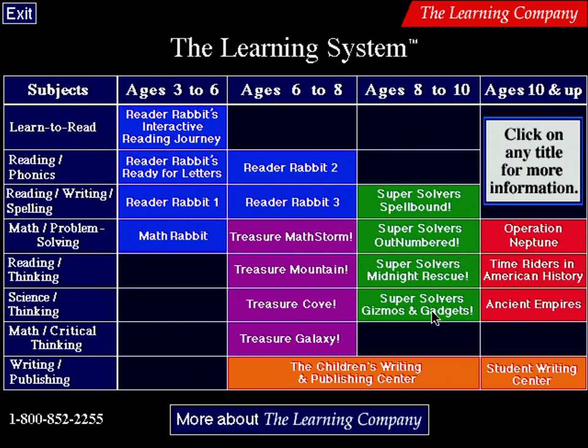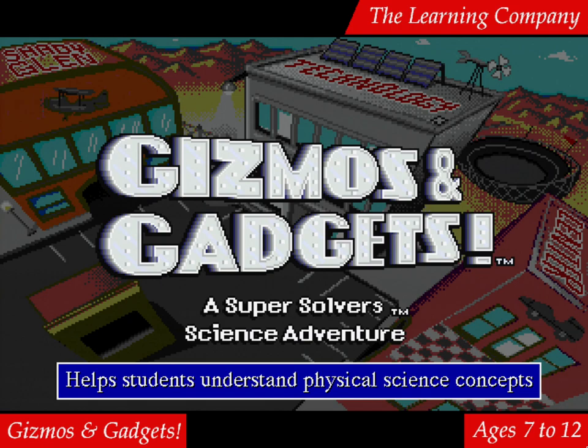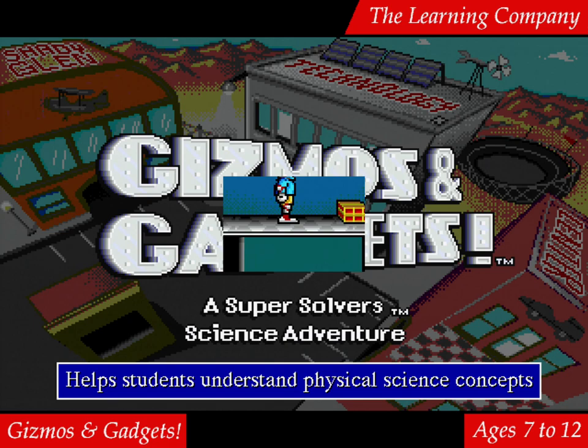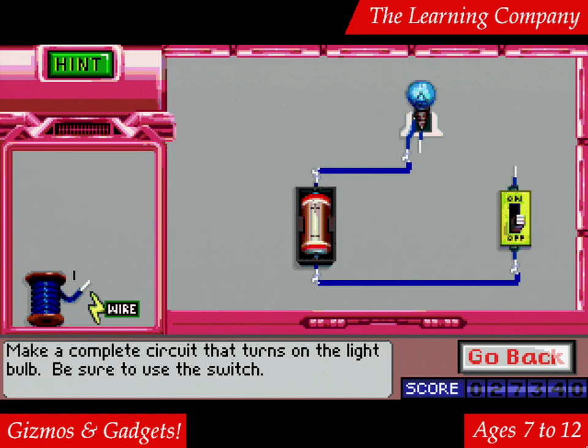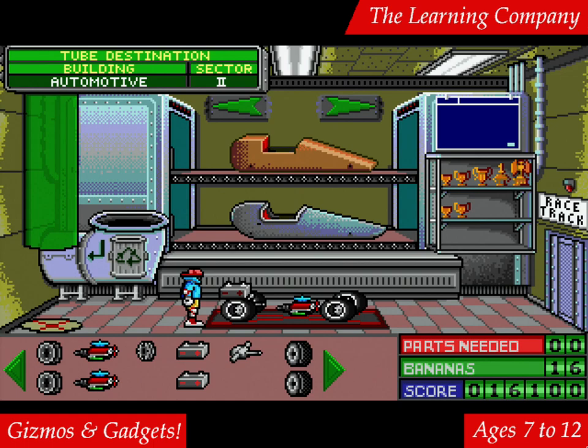Super Solvers Gizmos and Gadgets, the challenging racing game that helps students understand physical science concepts. Are you ready to race the master of mischief on land and in the air? First, you must navigate the maze, outwit the cyber chimps, and collect the best parts for your racing vehicle. Along the way, you must solve puzzles, which will build your knowledge of magnetism, electricity, force, and balance. Then it's down to the workshop, assemble your vehicle, and off to the races.